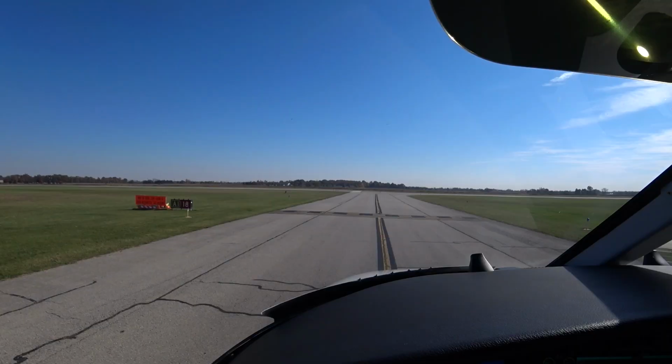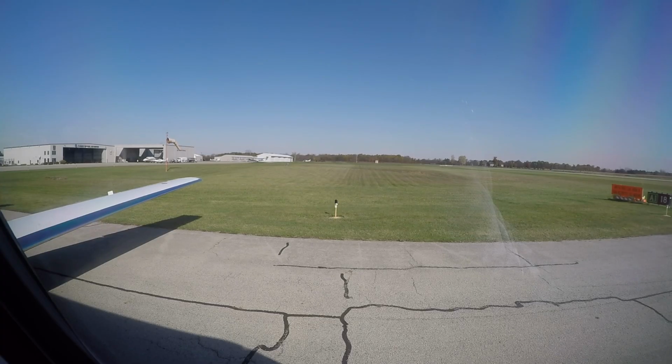Beautiful. A lot of construction happening here at the airport. They're extending the runway, which is pretty cool. So there's some NOTAMs effective due to the construction.